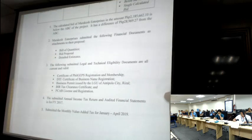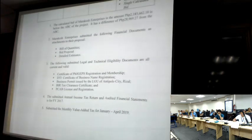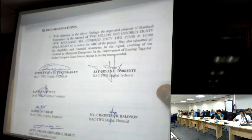Marques also submitted the annual income tax return and audited financial statement for 2017 and the value added tax for January to April 2019. And for complying with the eligibility and financial documents for the project, the BAC TWG is also recommending the award of the project to Marques Enterprises for the improvement of the existing Tagaytay Raider Complex Guest House in the amount of 2,185,662.10 pesos. For approval, sir?